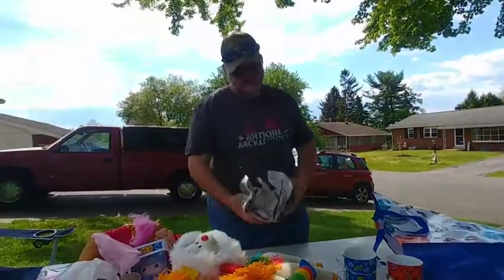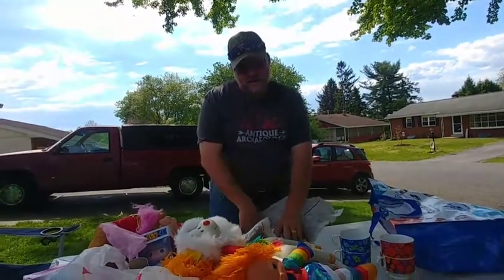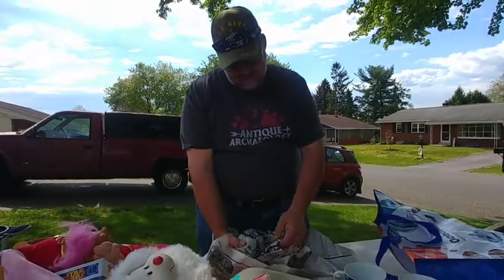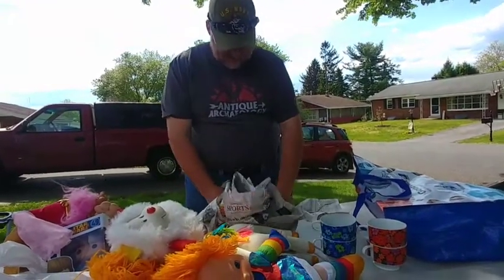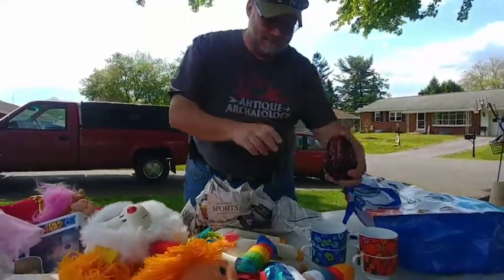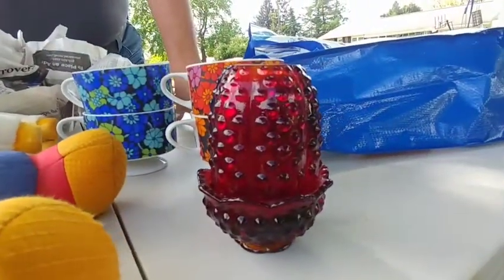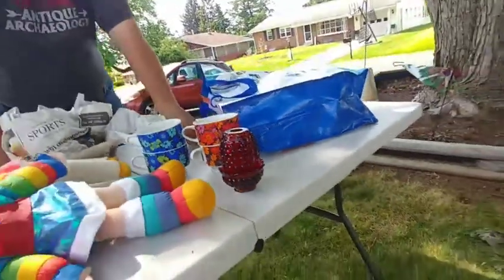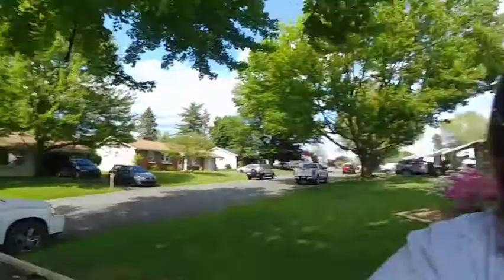Then we have this, for those of you who didn't catch it earlier. I'm so excited. Maybe the camera will sit still, who knows. I found this. Look at this. Holy grail. I have been looking for fairy lamps, and I found one. Now this will be my fourth fairy lamp. Yay! Look at it. I love it. And you paid how much? $2. That's awesome. I love it.